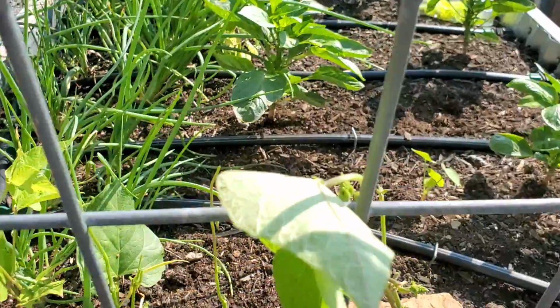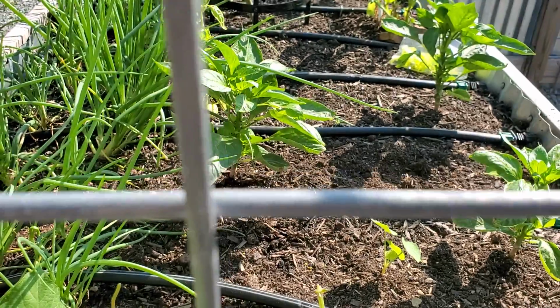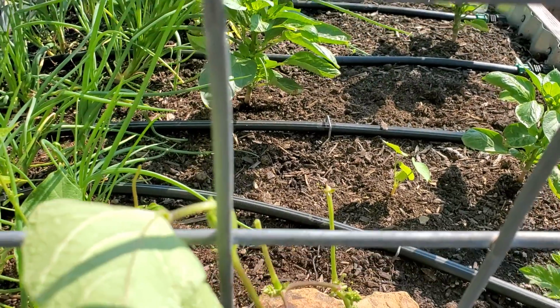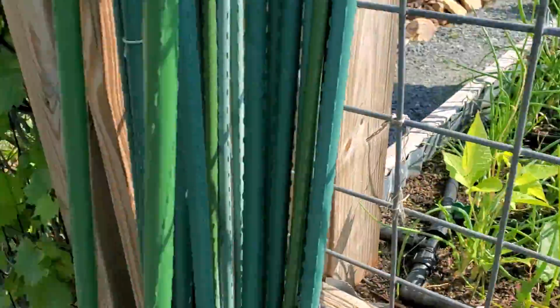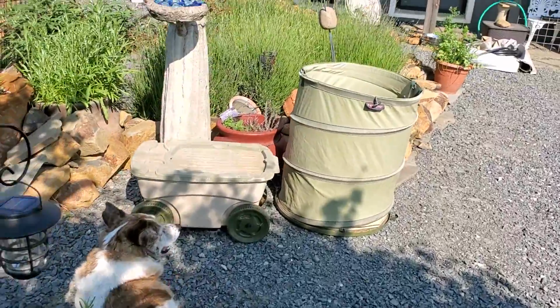So it looks like we've had birds. Birds have taken out the tops of those. I'm hating the birds right now.